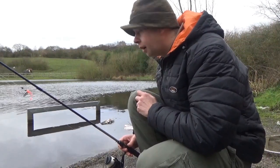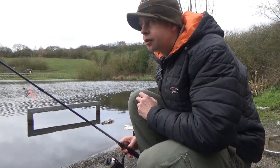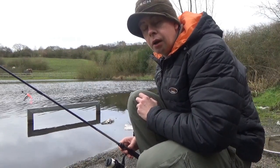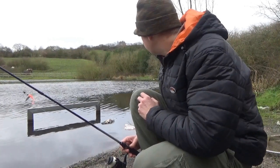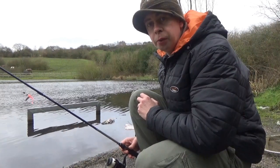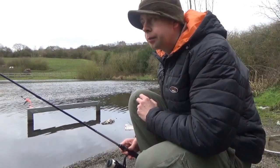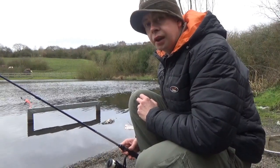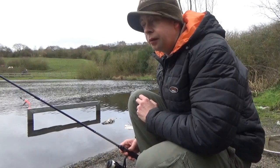because it's hard so far. I've tried a few swims, no good, nothing yet as such, not even a little tap or anything, but I've got a few spots to try, and this is a classic area. There's one or two different features in this swim. We've got a little reed bed as well just behind me, which you won't see, but I'll show you that shortly. And hopefully we can catch a few fish from this spot, and hopefully just one fish would be nice, so hopefully we can get one here.